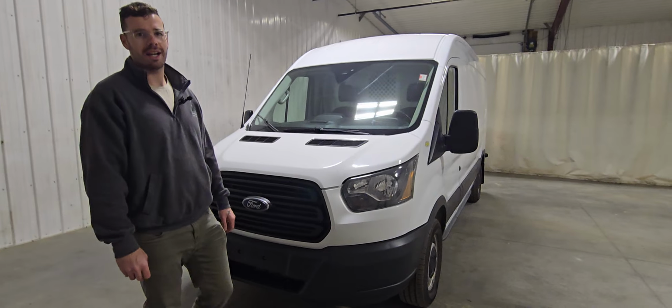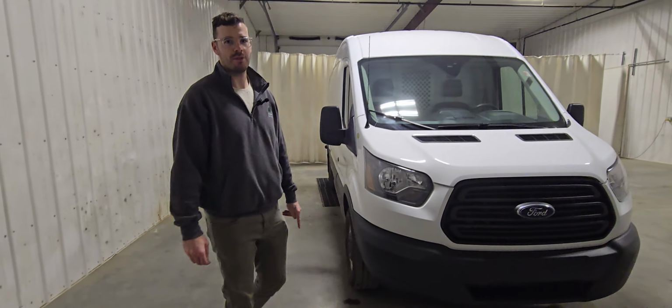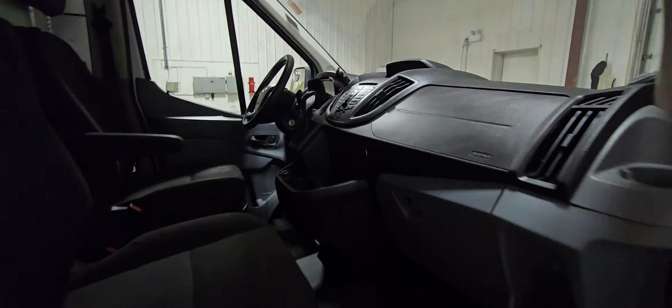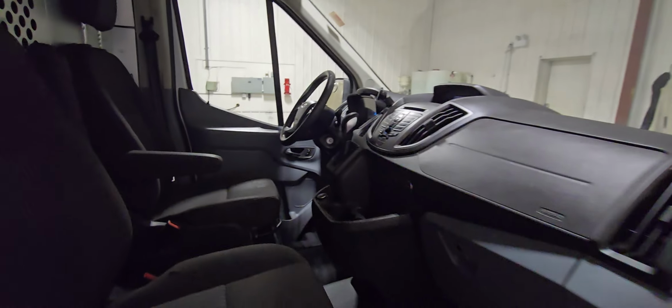This is stock number 4951P. It's a 2018 Ford Transit T250 cargo van with 260,000 K. This one is your medium height and medium length option. So it is your 148-inch wheelbase. So plenty of room in the back.